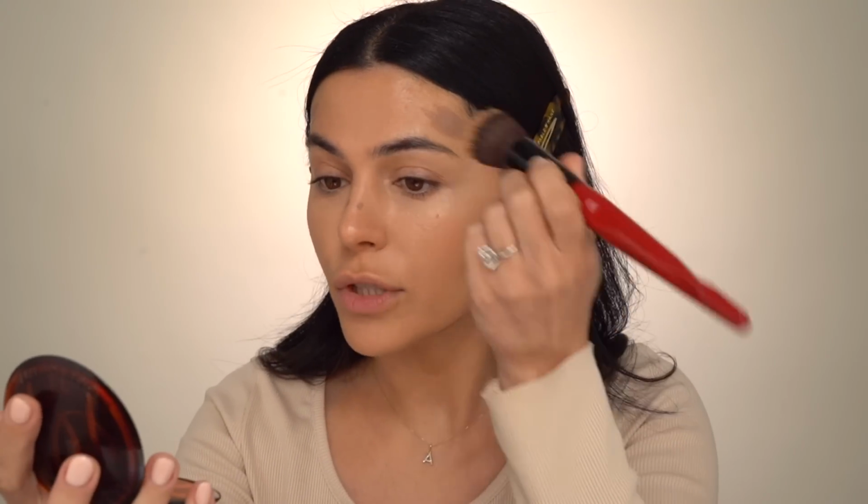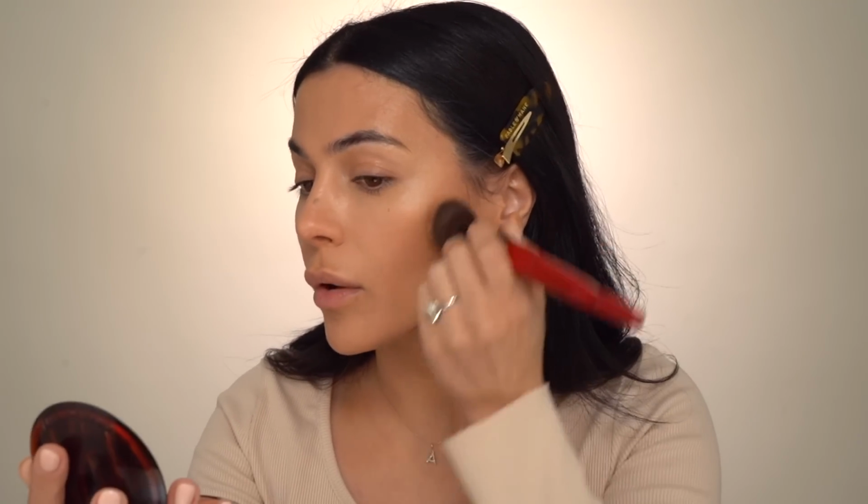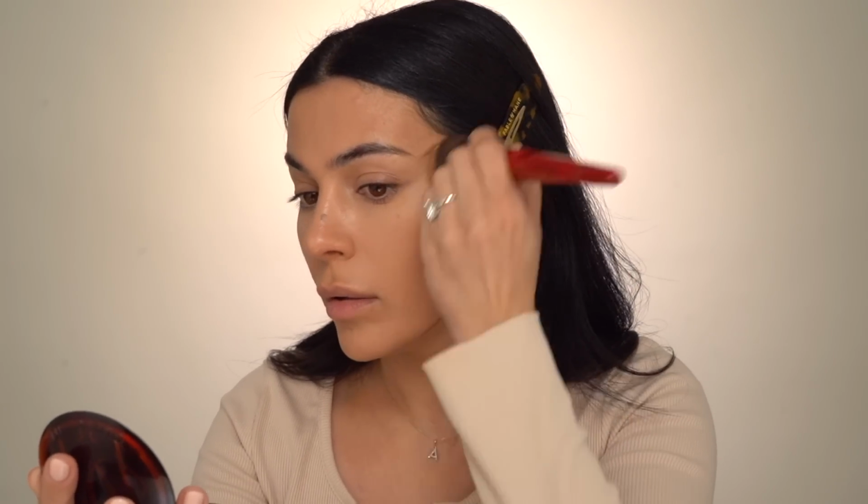And then going back with the same brush that I used to apply my foundation, I'm just gonna go in and blend this out. I don't do too much contouring on my forehead, just kind of narrowing it out a little bit. This area right here, really important. Starting at the hairline and just kind of bringing it down toward the corner of the mouth. And always blend a contour upward. Don't ever blend it downward.